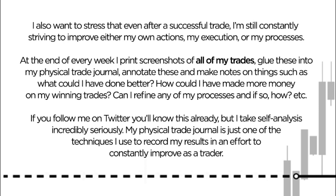My physical trade journal is just one of the techniques I use to record my results in an effort to constantly improve as a trader, along with keeping things like performance records, statistics, spreadsheets, and so on. And if you don't do this yourself already, I really would urge you to at least consider it, because doing something as simple as physically annotating a chart, looking back at what could I have done better? Could I have nailed a better entry? So on and so forth. Small incremental changes to become slightly better as a trader, every week, every other week, every month. These small changes add up to becoming a much, much better trader over time.